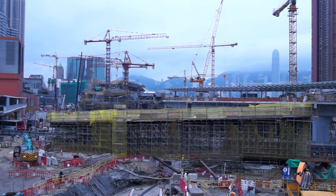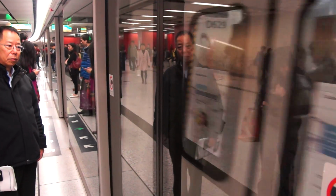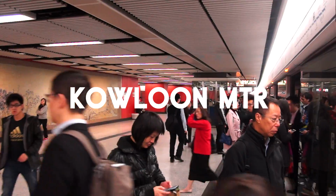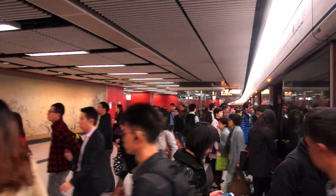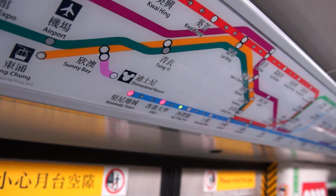This would be my final day in Hong Kong, and Zen and I parted ways at our hotel, hoping to meet later for lunch. My plan for today was to initially hit the campus of the University of Hong Kong. Getting there was just a quick 20-minute MTR ride for me.